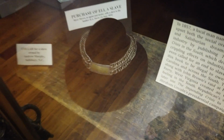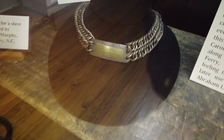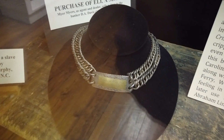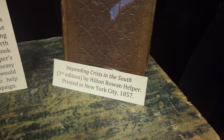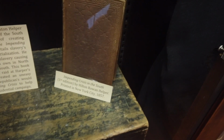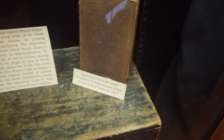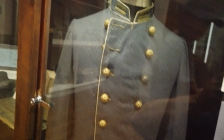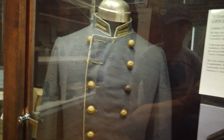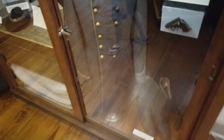Now, obviously, slavery was a big issue here around the time of the Civil War. And there is a collar for a slave that was owned here in Salisbury, North Carolina. This book is from 1857, and it's entitled Impending Crisis in the South. Pretty cool. And here's an actual uniform from a man named William Chambers Guggenhauer from the Confederate Army. He was a guard of the actual Salisbury Prison here in town. And those are his boots that he wore as he guarded the town. And his rifle, his pistol, and another rifle. That's history right there.